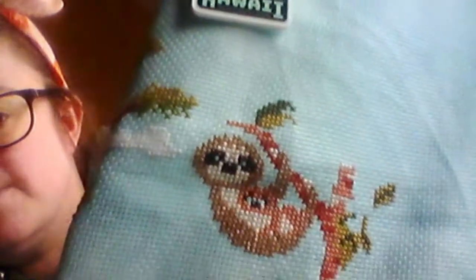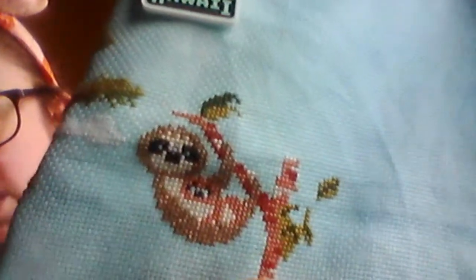So that is my SAL. You can't really tell, but there's a little sparkle on my sloth. Sparkly sloth. I'm very happy that there was a sloth on this pattern. They're one of my favourites. So yeah, that's coming along quite nicely. It's probably the best SAL I've done, keeping up wise. Yeah, loving that.